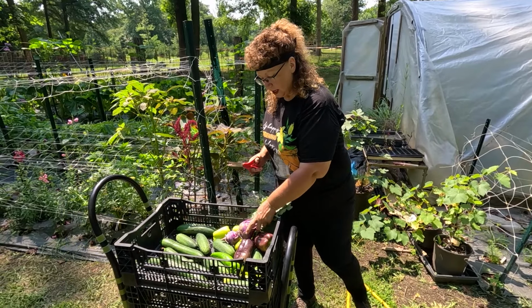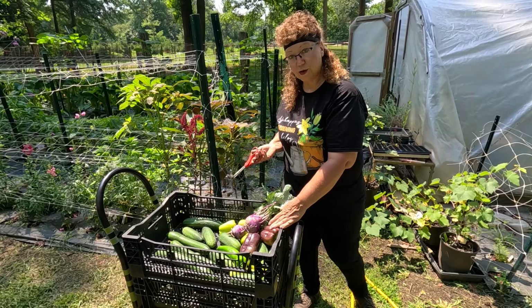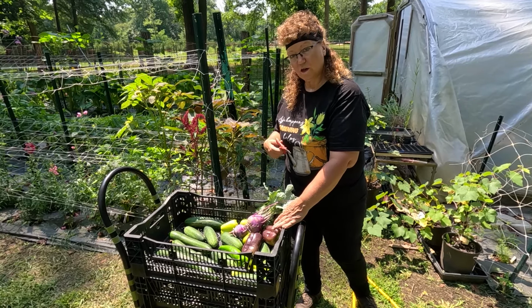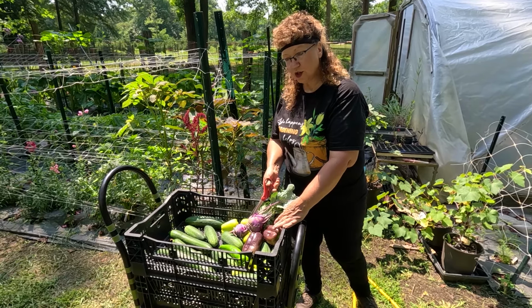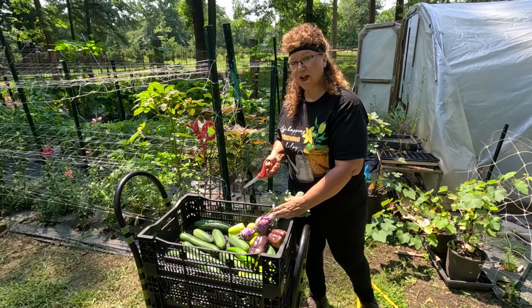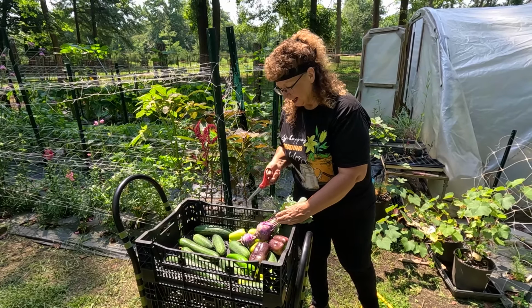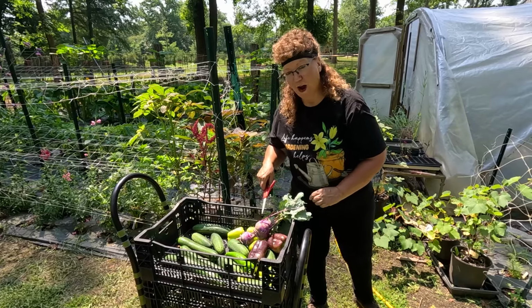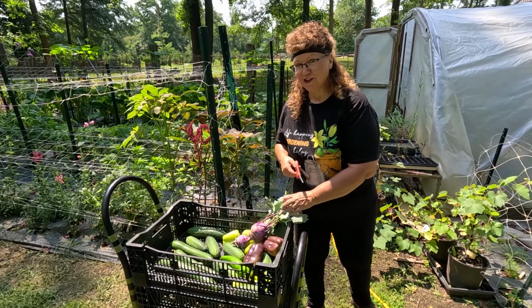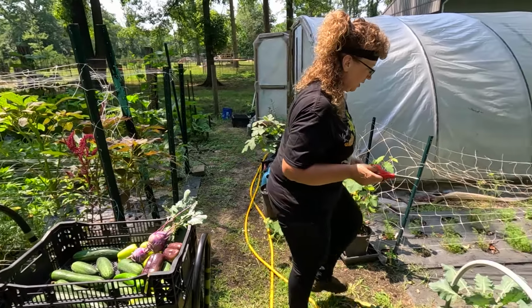So with these kohlrabi, I like to peel them and then put them in roasted vegetables. I can do it on the grill. I can also do my kohlrabi fritters. Sometimes I mix potatoes with them, but if you haven't had kohlrabi fritters, it's very yummy. And just look it up. So it's just kohlrabi and onion, a little flour, and you just saute them and they're very yummy. So that's what I do with those.